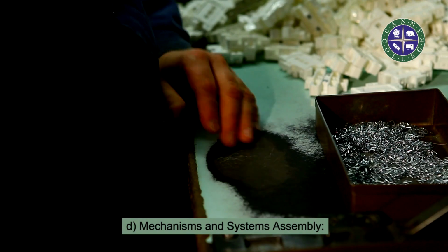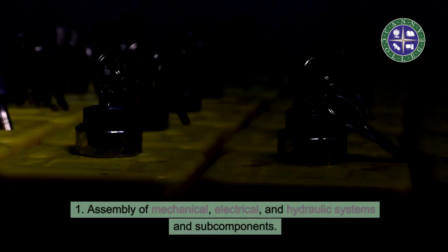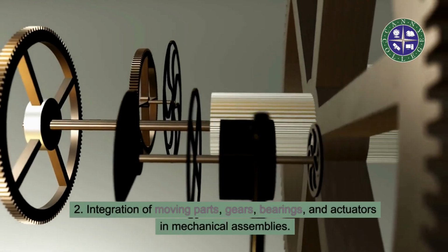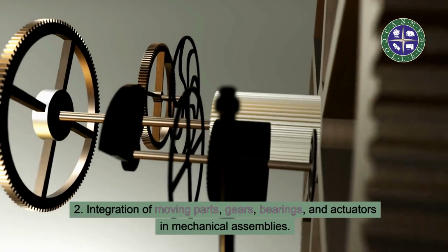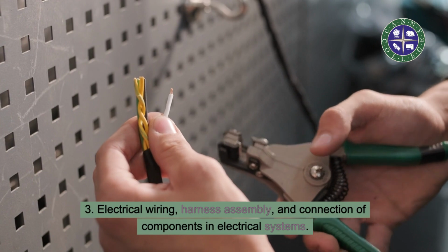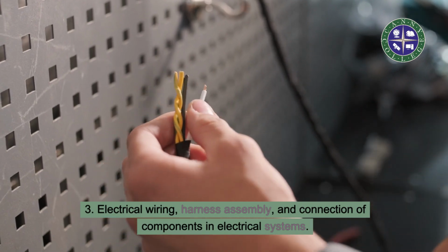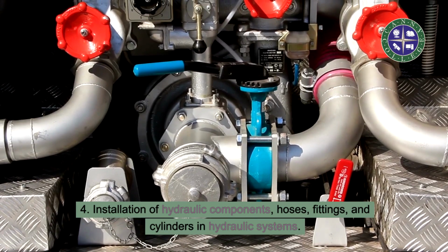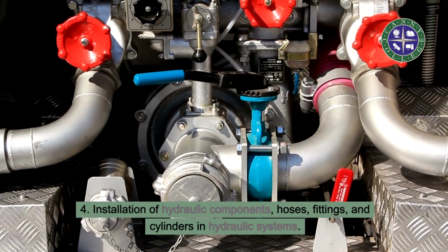D. Mechanisms and systems assembly. 1. Assembly of mechanical, electrical, and hydraulic systems and subcomponents. 2. Integration of moving parts, gears, bearings, and actuators in mechanical assemblies. 3. Electrical wiring, harness assembly, and connection of components in electrical systems. 4. Installation of hydraulic components, hoses, fittings, and cylinders in hydraulic systems.